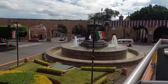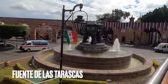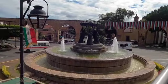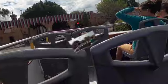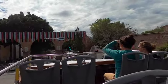The Torrescas Fountain is a bronze fountain with three women holding up a fruit bowl. It was sculpted by Jose Luis Padilla Retana in 1984.